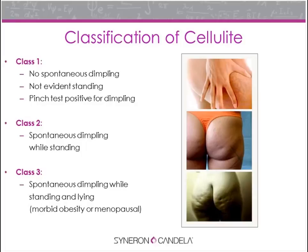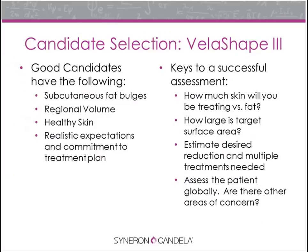The class 3 people that have spontaneous dimpling as well as worsening when standing and lying, and they're obese, or they have a very genetically inherited condition for cellulite, those are not really the ones you want unless they're really willing to make other lifestyle modifications as well as potentially go under procedures. Because like I said, this improves the metabolism of the tissue as well as the circulation, and so that will allow your treatment results to be even better if you're doing a surgical procedure.